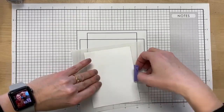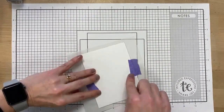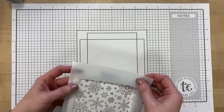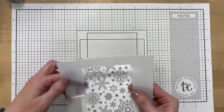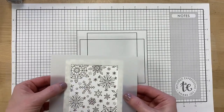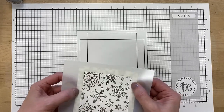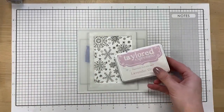And then I like to tape it at the back, and the reason why I do that is because if my tape would happen to pull off some of my cardstock, it's just going to be on the back that way. I really like that. I don't quite have that one lined up right, so I'm going to move it. I must move the whole thing. Let me try again. Kind of hard to see, but you can just barely see through there. We'll tape that down.